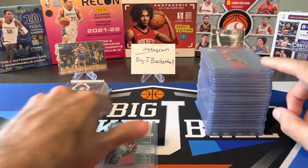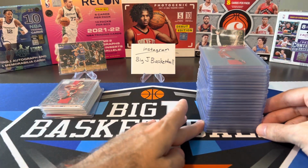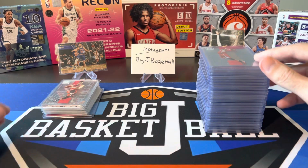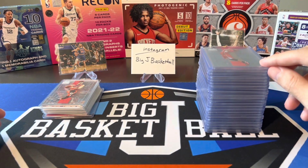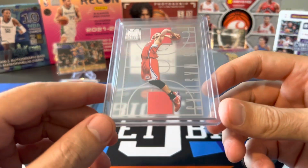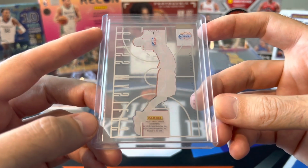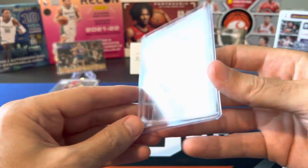So it's kind of fun sometimes to look back at these older sets to see who the top stars in the league were at the time. Who did Panini think it made sense to add into this set? So this is from 2012-13 Elite Glassmasters. Card number 1 is Blake Griffin. So it's interesting that they put Blake as the number 1 card in a big insert set like this.